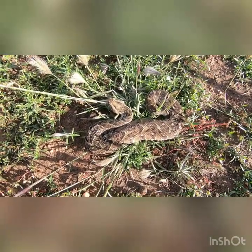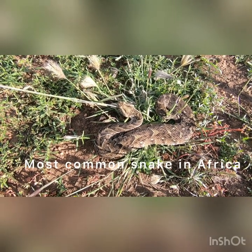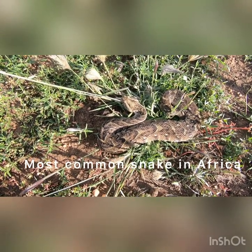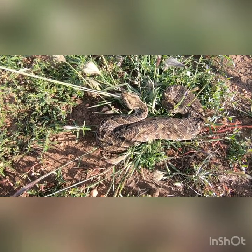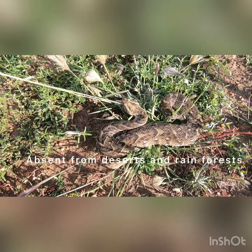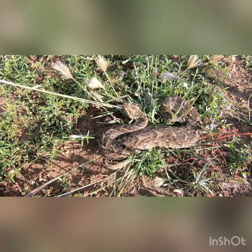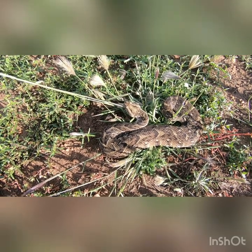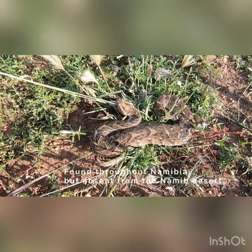So today we are going to be looking at what is arguably the most common snake on the continent, and this is the puff adder. Now the puff adder is widely distributed throughout Africa with exceptions to true desert and rainforest. In Namibia they're widely distributed from the southern parts of the country all the way to the north. They tend to be absent from the sand seas of the Namib desert.